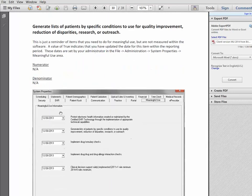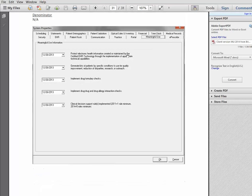The remainder of the document essentially goes through each one of these, gives you a little bit of information about each one. So they'll look almost identical. This is the end of this document and the end of our discussion.